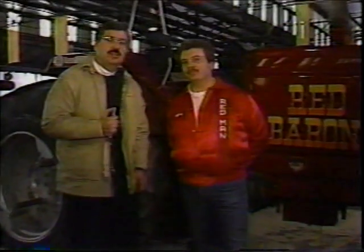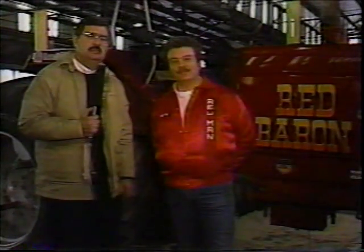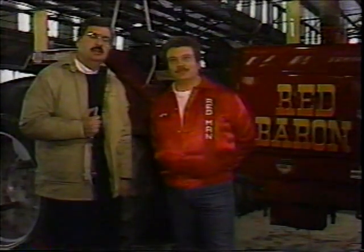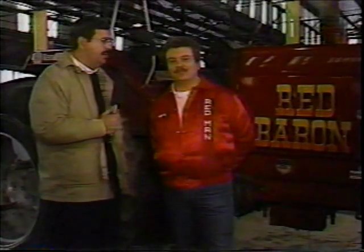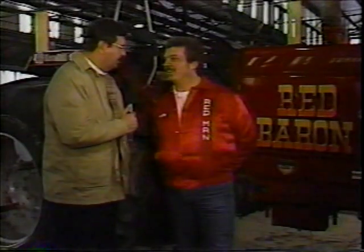Tractor pulling has its grassroots with the stock farm tractors of over 40 years ago. The division which most closely resembles those stock farm tractors are what we call the super stock tractors of the 80s. But Mike Snyder, they're not really stock tractors. They're all souped up. What makes them so?